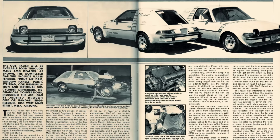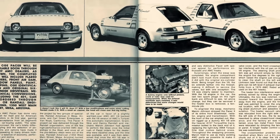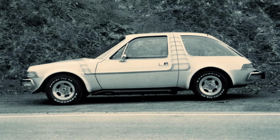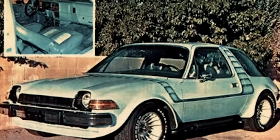On the magazine car, they also swapped out the back windows of the Pacer for custom fiberglass window covers, which greatly reduced the Pacer's fishbowl look and also cut down on interior temperatures from baking in the sun with all that glass.